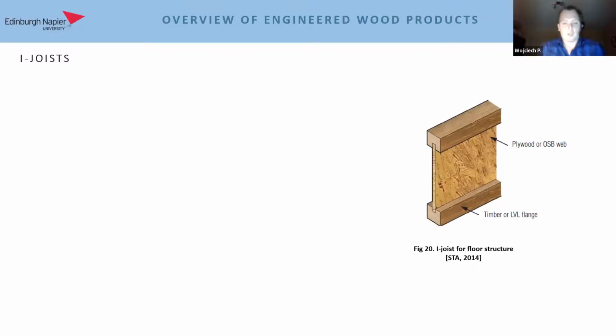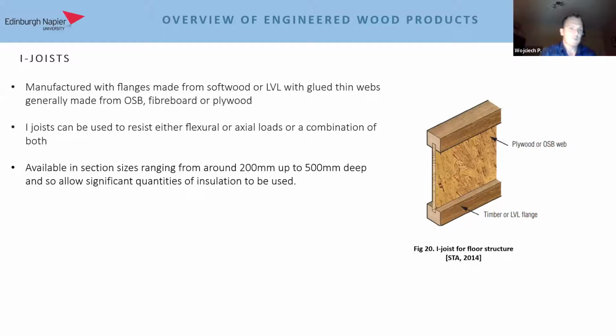So now we're moving into composite engineered wood products. The first one on the list is the I-joist. I-joist is manufactured with flanges made out of softwood or LVL, and has glued thin webs generally made from OSB, fiberboard, or plywood. I-joists can be used to resist either flexural or axial loads, or a combination of both, which means they can be used as beams to resist bending stresses, or as studs to resist compressive forces.